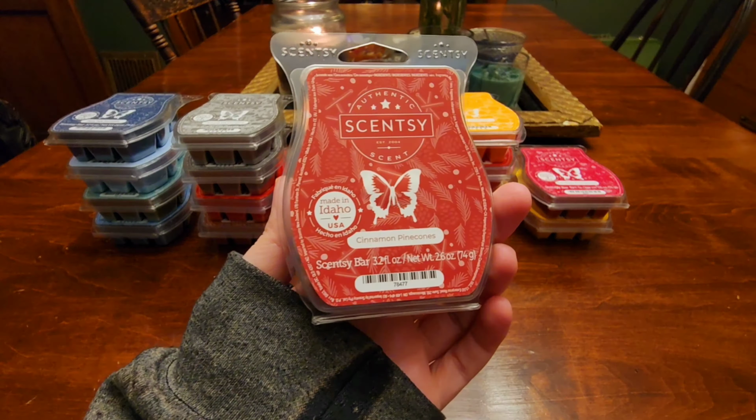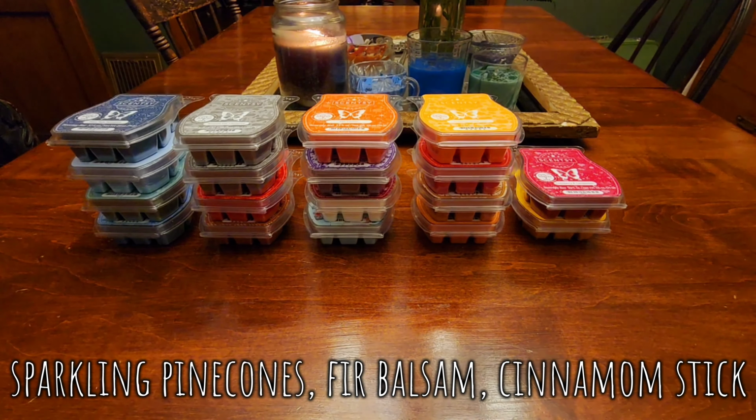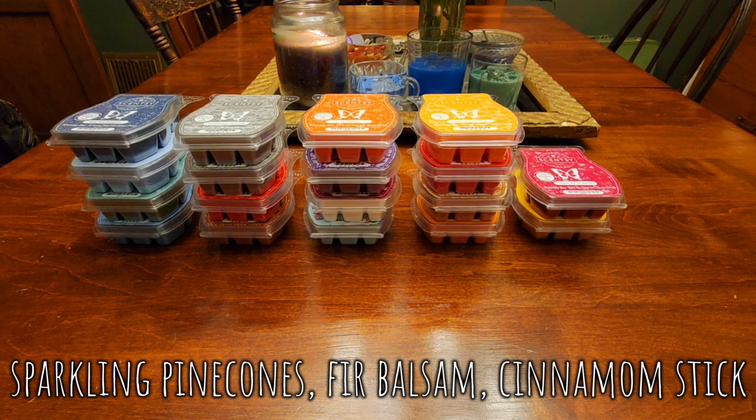All right, Cinnamon Pine Cones. This was a scent of the month in 2022, and then it made catalog in 2023. So hopefully it sticks around. I feel like enough people like this one that it'll hang out for a while. It's so good. It's perfect. Oh, it's cinnamon, and I swear there's this dryness from the pine cone, but then you're getting the pine tree too.